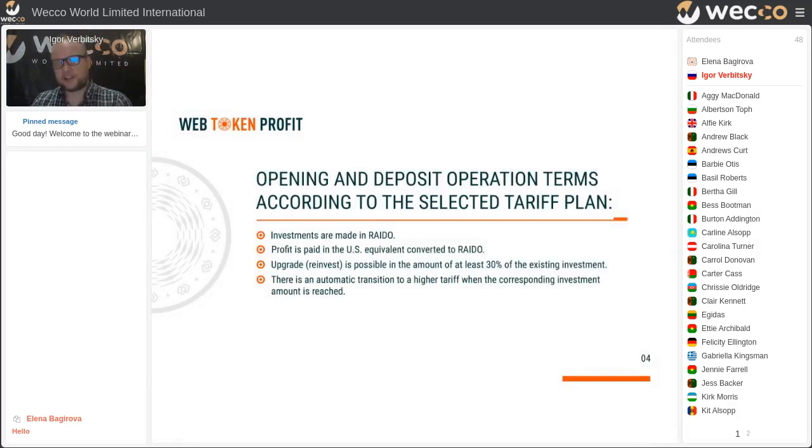All investments in this project are made only in RIDO. As I said before, it's the Throne token. When you top up your balance, all these funds will be converted to RIDO, and the project can receive only RIDO tokens.